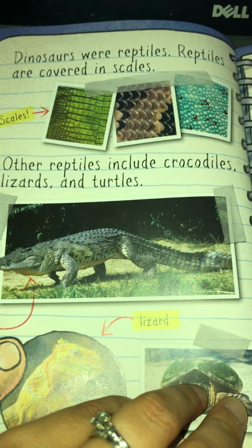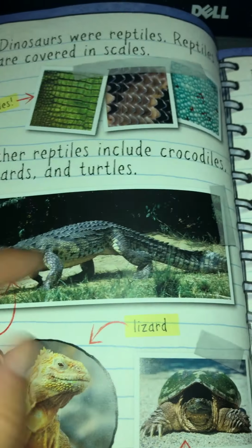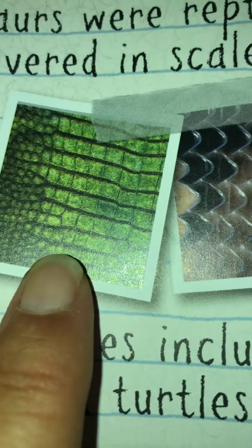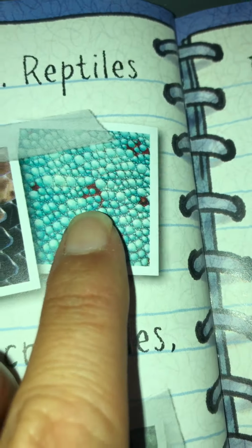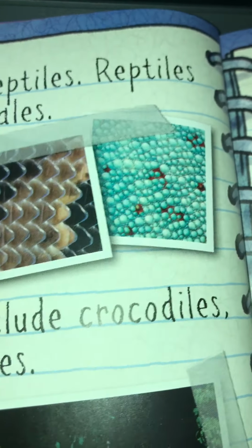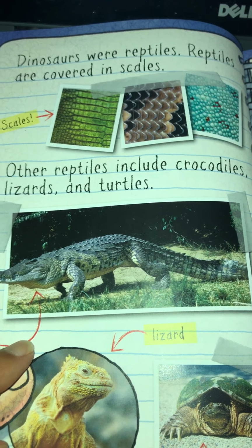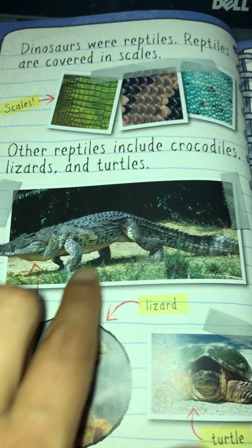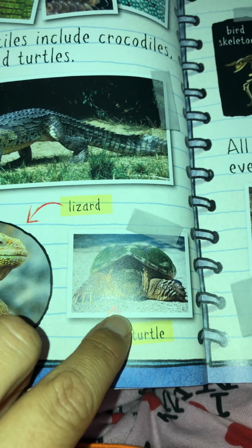Dinosaurs were reptiles. Reptiles are covered in scales. These are called close-ups. See how it is showing you a close-up of what scales might look like? This is a text feature. Other reptiles include crocodiles, lizards, and turtles. So these animals are related to dinosaurs. A lizard and a turtle.